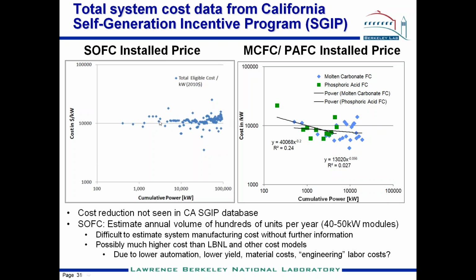These are the eligible costs, so the post-incentive prices will be much lower. But you're not really seeing a cost reduction. If anything, it's kind of edging upward. And the estimated annual volume in going from here to here is hundreds of units per year. And this represents about 6 to 7 doublings.